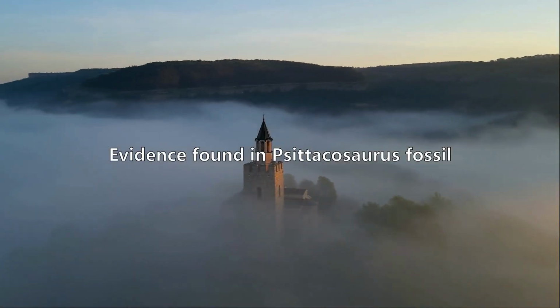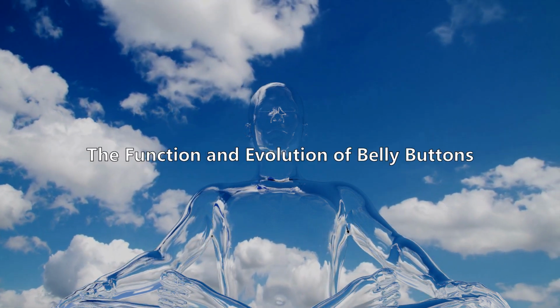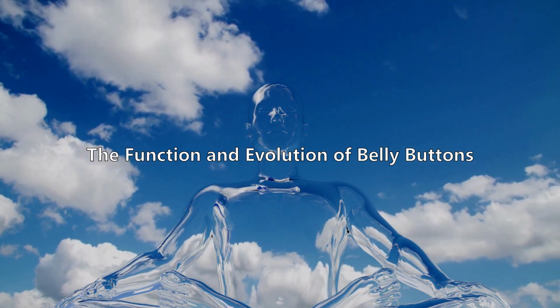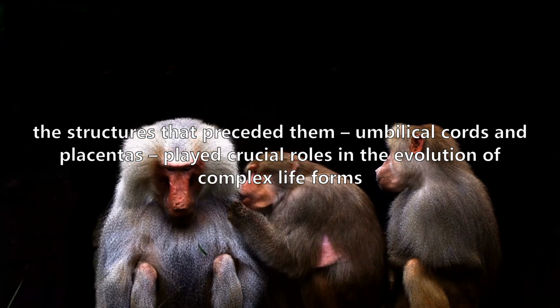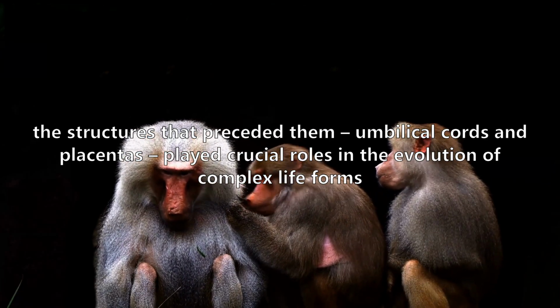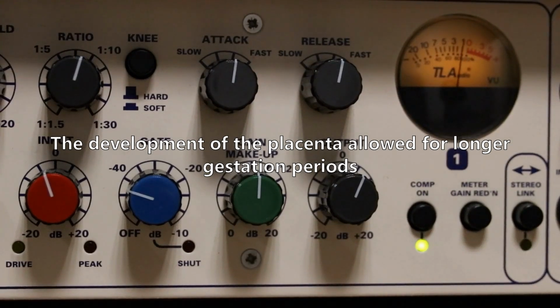Next time you consider your own belly button or spot one on your pet, remember that you're observing a feature with a history stretching back over 130 million years. It's a small mark that tells a big story, one of evolution, adaptation, and the interconnectedness of life on our planet. Whether you're a paleontologist studying ancient fossils or simply a curious observer of the natural world, belly buttons offer a fascinating glimpse into the development of complex life forms. They serve as a humble yet profound reminder of our place in the grand tapestry of evolution.